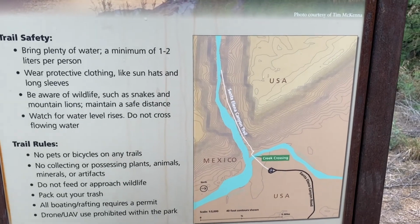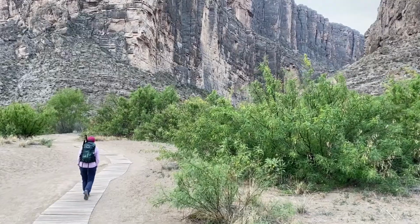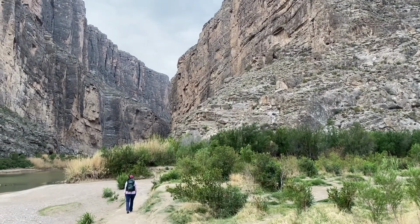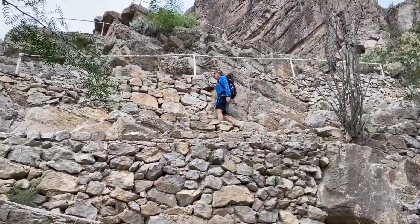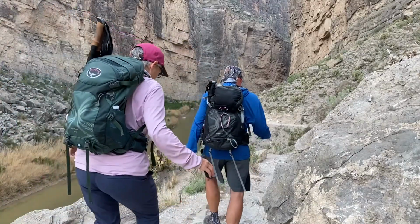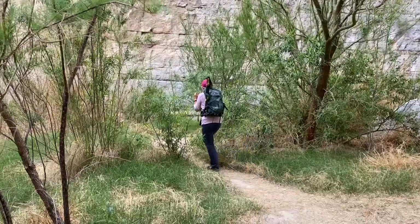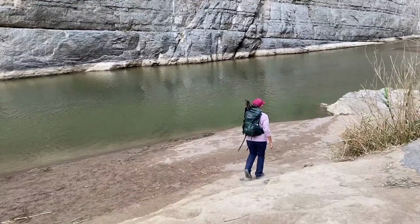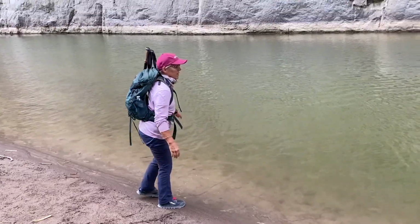And there you can see where we are. This is the river that divides the United States from Mexico. You can see how the trail kind of goes up the side up there, so that's where we'll be headed. Dove off a little side trail here. See how close we can get to the river. The Rio Grande.